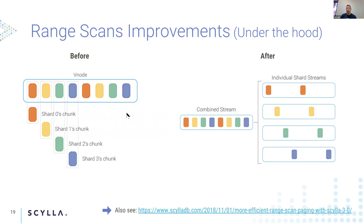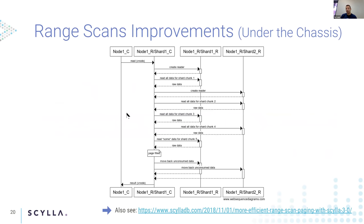This is what's under the hood. And again, the user doesn't need to know anything about it. We're just sharing the underlying implementation. Under the chassis, actually more things are done, because we need to have per-core control within every node. We need to have per-multiple-nodes control, like the global shards.